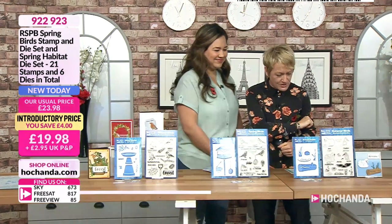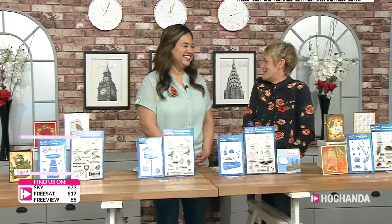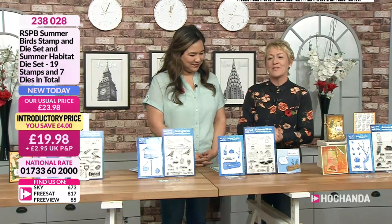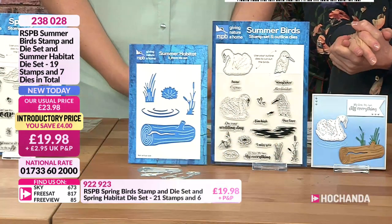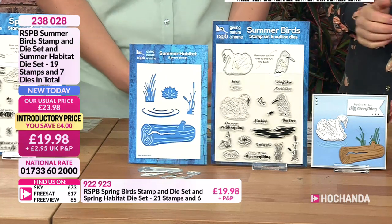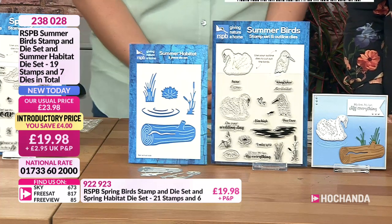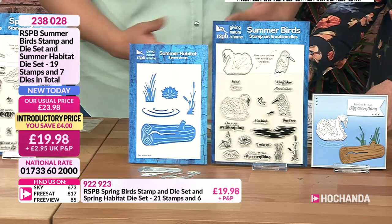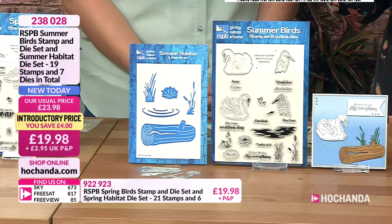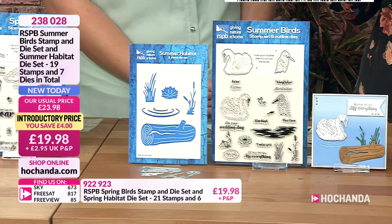Right, we've got summer for you. Definitely. Another beautiful set of stamps and dies, of course, for building and creating that scene. And we have a beautiful, elegant swan. So classy. These are perfect for wedding cards. You know, summer, you think of weddings. So good for wedding cards and also anniversary cards. And then the kingfisher is also included in this one.